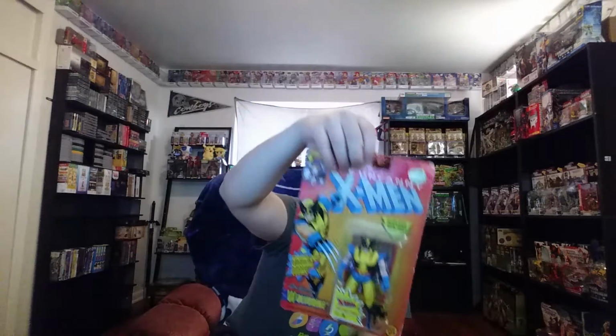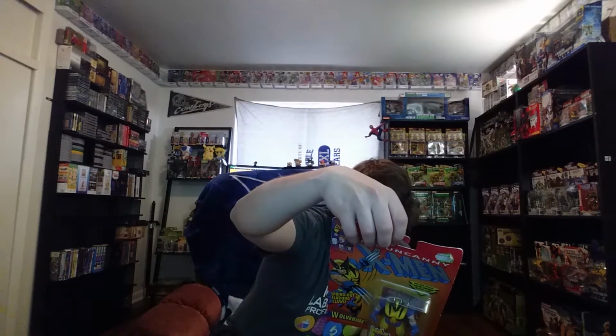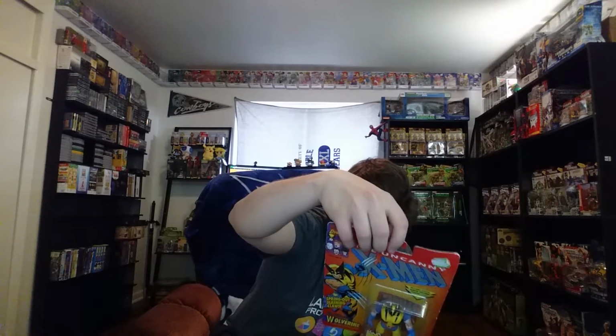So I asked him, I think he wanted $16 for it or something. So I just asked him, like, is that as low as you'll go? And then he PM'd me, and we got it down to $14. But that is this sealed Wolverine figure. This is from 1994, I believe.